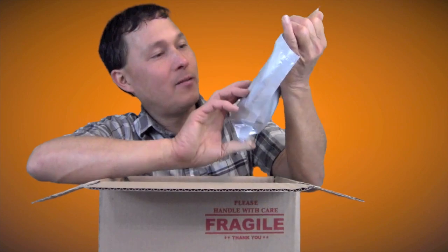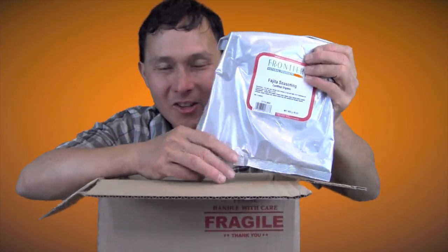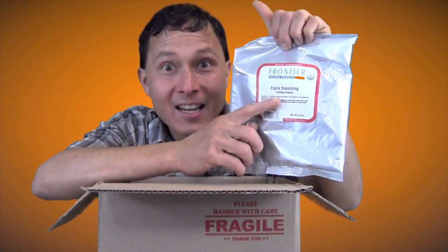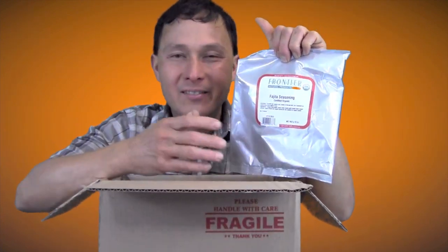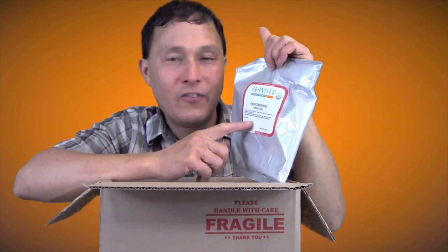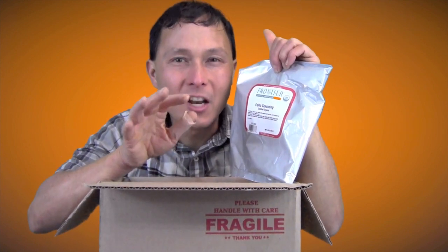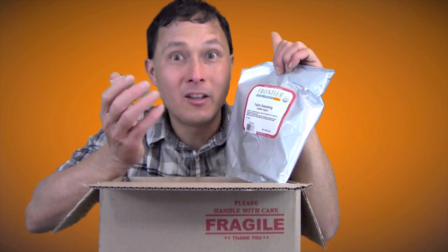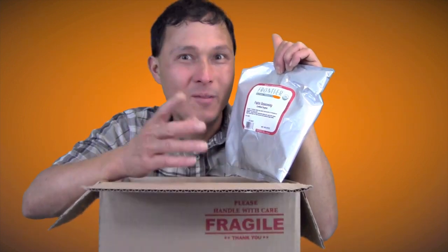All right, so next we got another one. This is a new one to me. I haven't tried this one yet. This is the organic fajita seasoning. So I want you guys to eat a diversity of foods and also have a diversity of tastes. Maybe you'll like the taco seasoning, maybe you'll like the fajita seasoning. They're just a little bit different. And so now you'll be able to flavor things up in new and different ways and have new and different taste sensations that, once again, will get you to eat more of those vegetables that many of you guys don't eat.